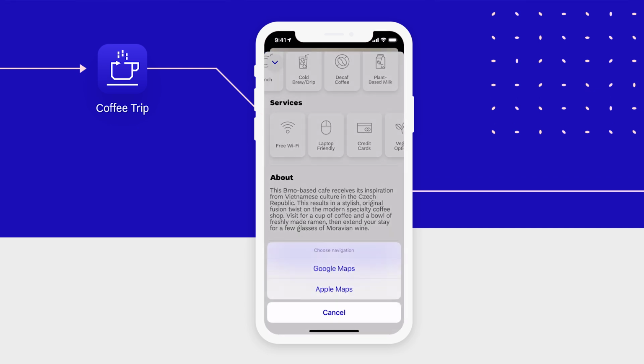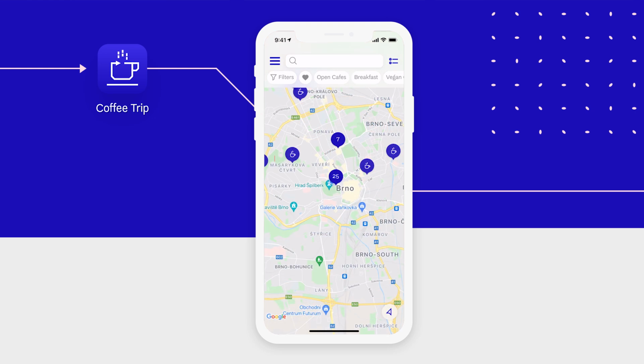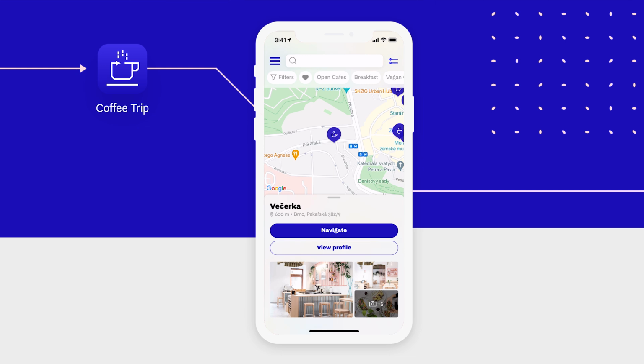If you like the cafe, you navigate there using Google Maps or Apple Maps. You can also switch into the map view if you want to see not only the distance but also the orientation on the map. From there, you can either revisit the profile or navigate.